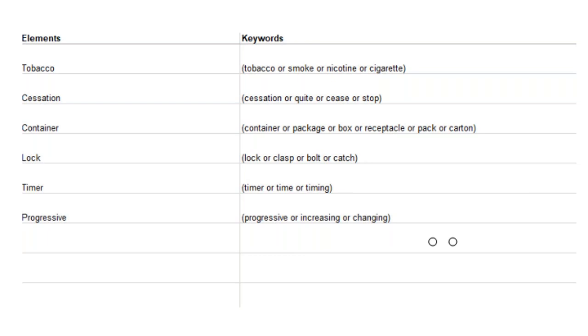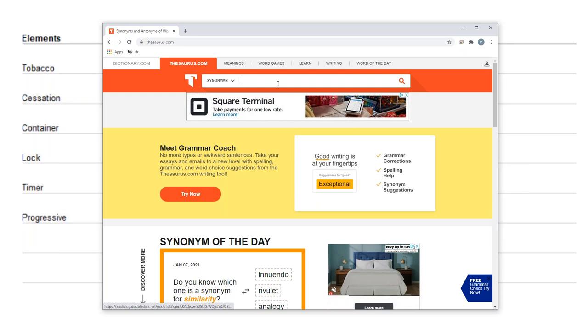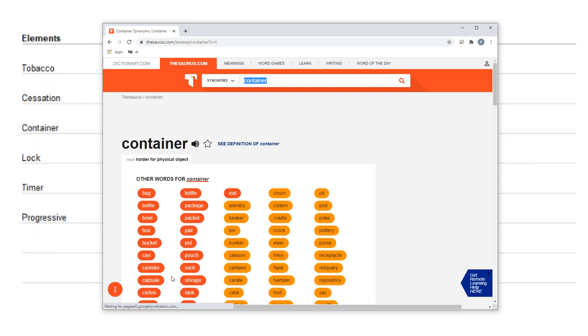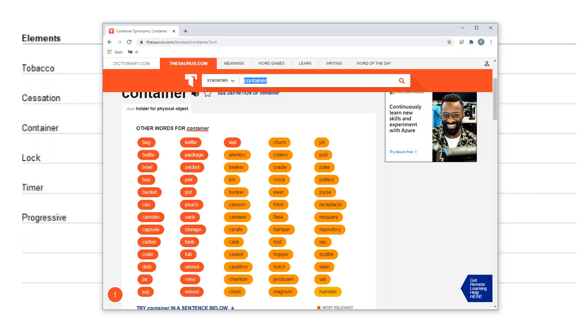So if you just come up to, and there's a lot of web resources like this, but if you just plug in one word like container, you'll see that it gives you a bunch of words, and you can just go through and pick out words that you think will be used in describing the invention. And you'll see that I came up with this, my standard list of container related words right here.